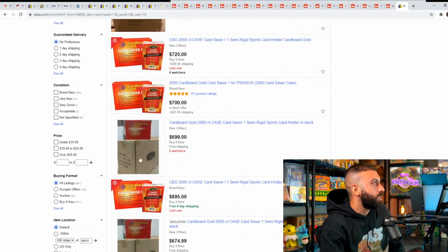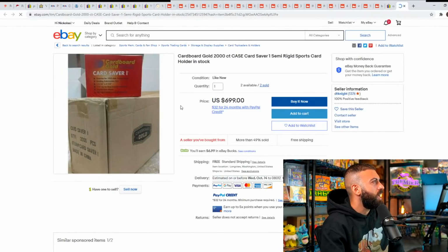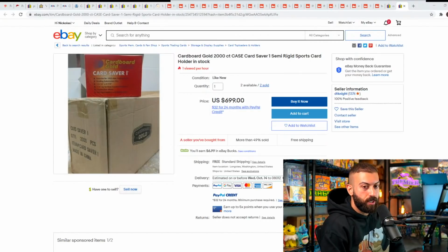Yeah, so they're still about 700. This is basically what I purchased, a case of Card Savers, from a seller I've bought from. Okay, so I must have bought it from them. So I'm one of the people that bought these, out of the two that bought them. $700 for 2,000. See, it says 2,000 pieces on there. So if you take that and divide it by 2,000, it's 35 cents a Card Saver, which is pretty wild.